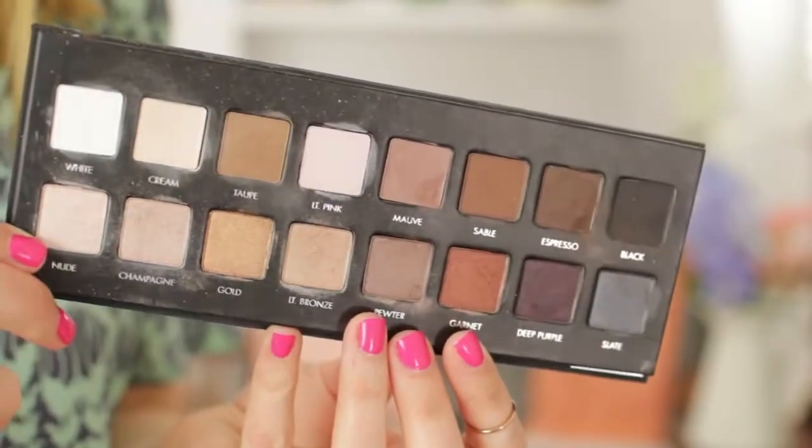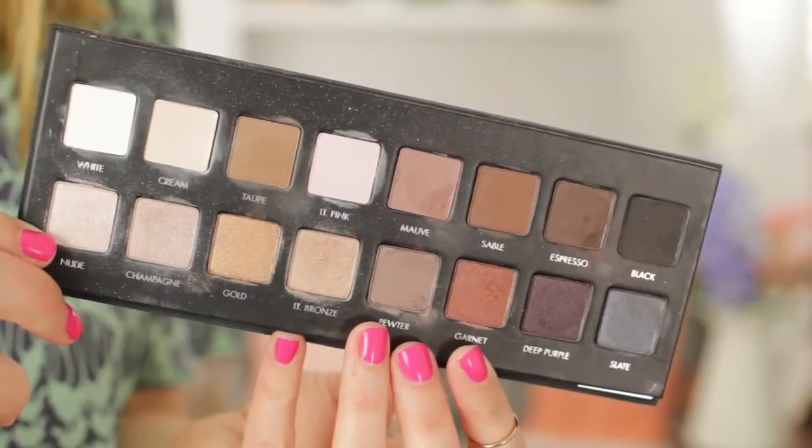Just look at this sensual beast. This is like too gorgeous to function, pretty much. It's got a whole row of matte shades, a whole row of shimmer shades. You can go dark, you can go light, you can go smoky, you can go non-smoky. You can do so many things with this. I just love it so much. And it's quite compact and slim.